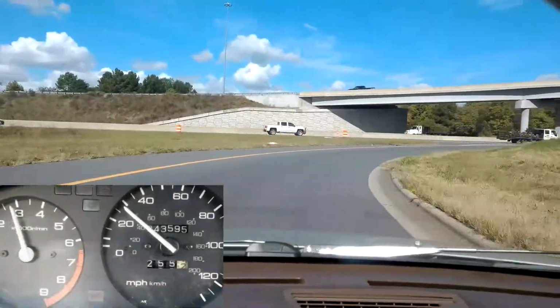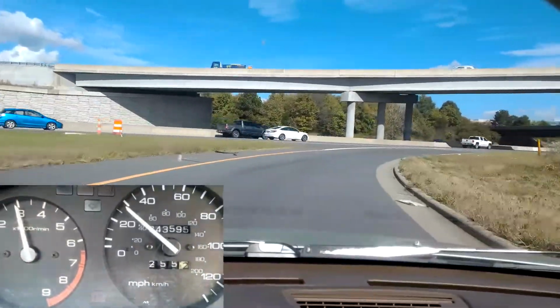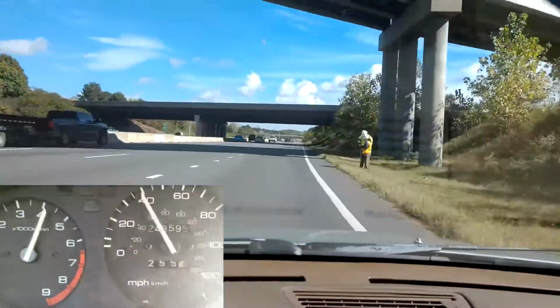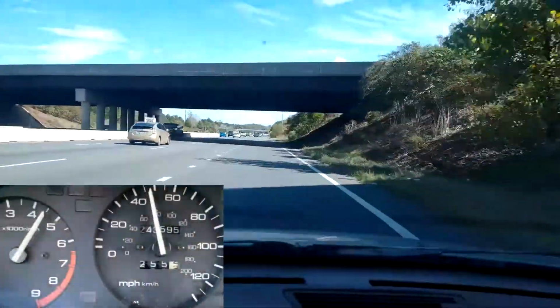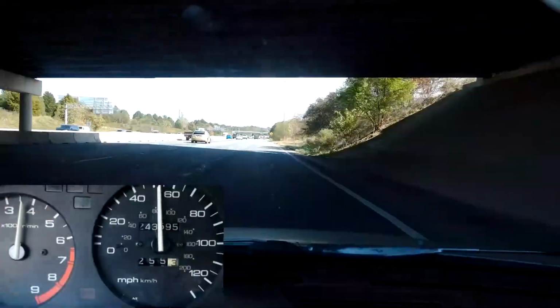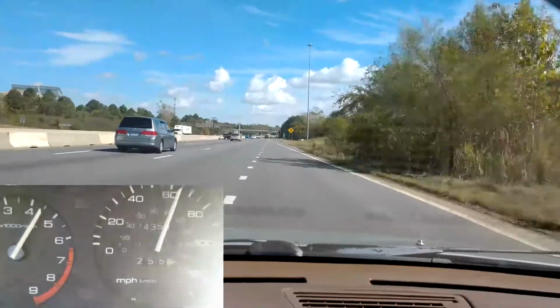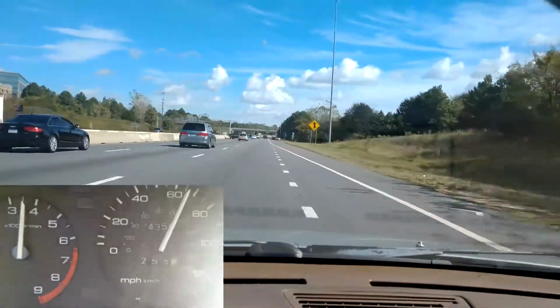Okay, here we are in second gear and getting onto a 70-mile-per-hour interstate. It accelerates smoothly through the gears. It's pretty peppy for a 28-year-old, 98 horsepower car. Comes up to highway speed just fine.